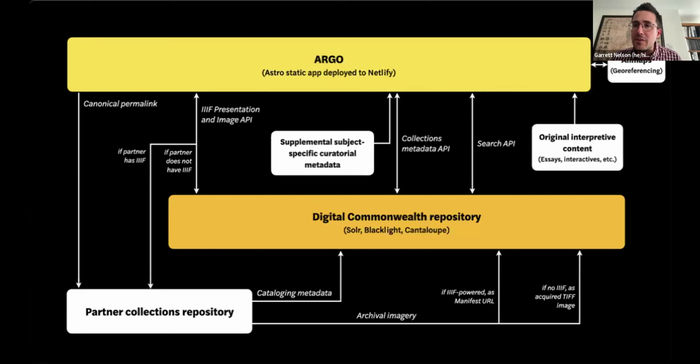But it's a great example of the sort of tool that probably wouldn't make sense to implement if you didn't have a large map collection, right? If you had one or two maps in your collection, it's unlikely that you would add in a kind of Allmaps plugin. If those maps are in Argo, it's very easy to pass them over to Allmaps as a IIIF service.